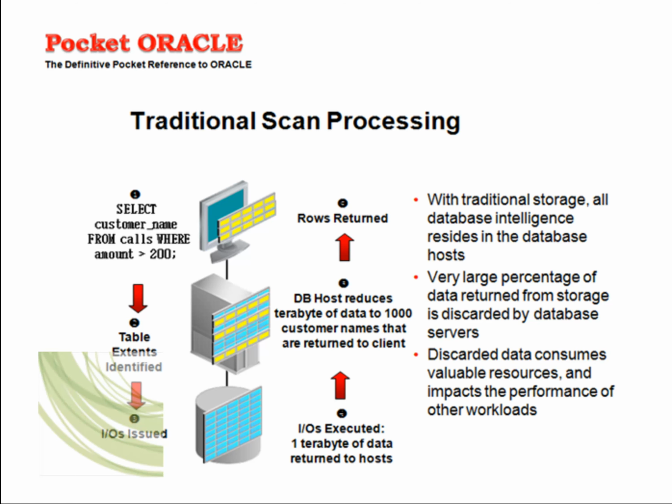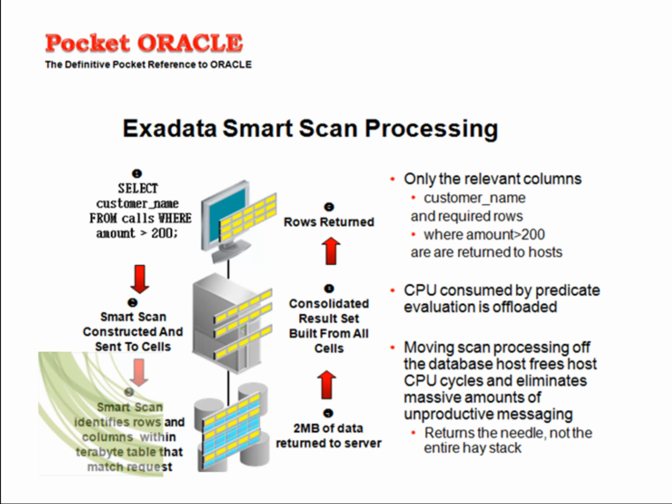First, let's see about the transaction processing in our traditional Oracle database. Here all the database intelligence resides on the host. Because of this, a very large percentage of data is returned from the storage to the clients and it's discarded. The discarded data consumes huge valuable resources and it impacts the performance of other workloads. What happens with Exadata is only the relevant columns are returned to the host. The CPU consumed by the predicate evaluation is offloaded. Moving the scan processing of the database frees the host CPU cycles and eliminates massive amounts of unproductive messaging. As they say, it returns the needle and not the entire haystack.